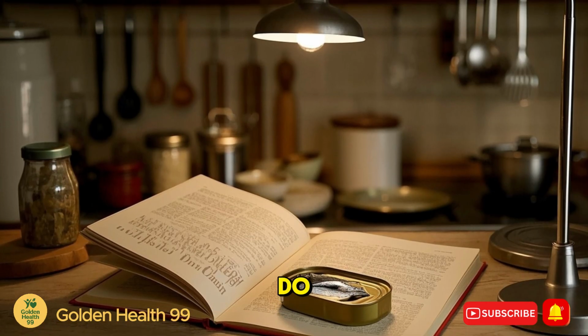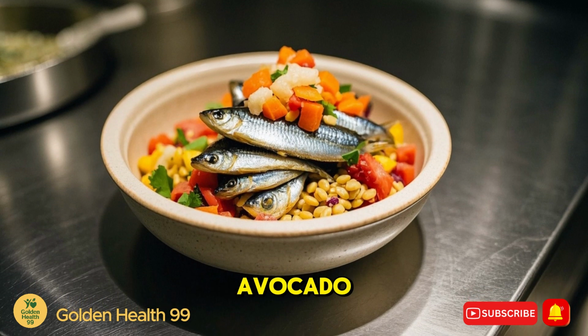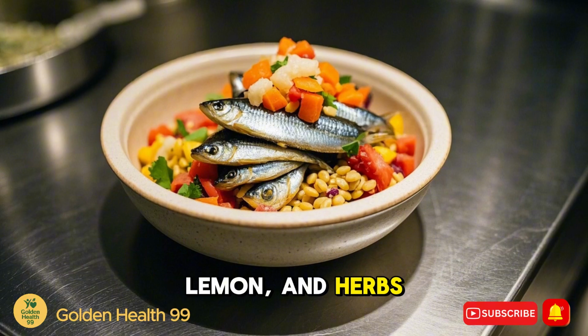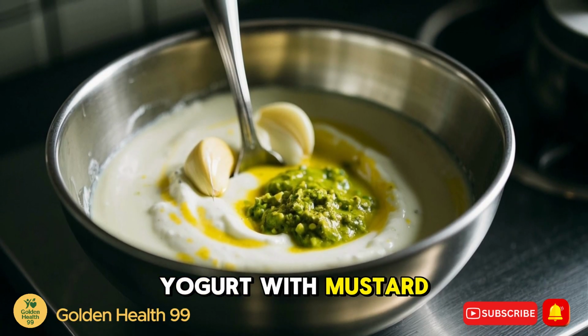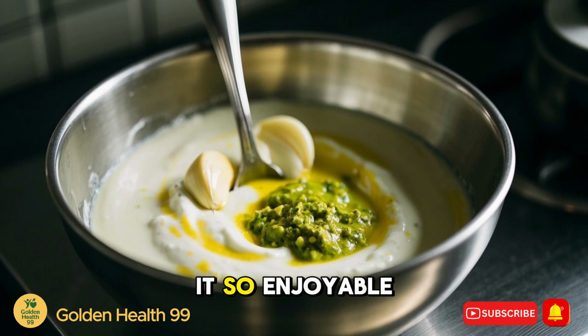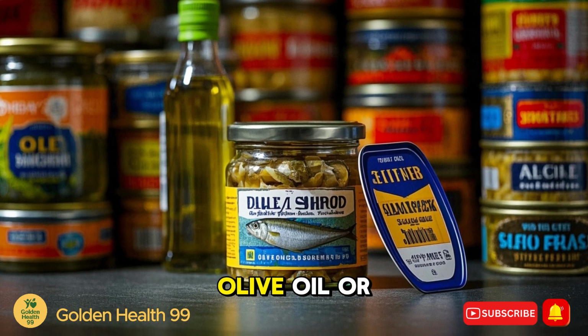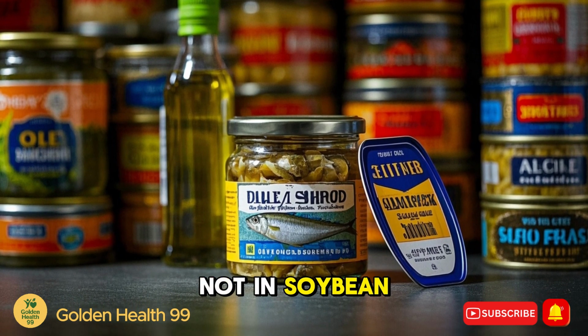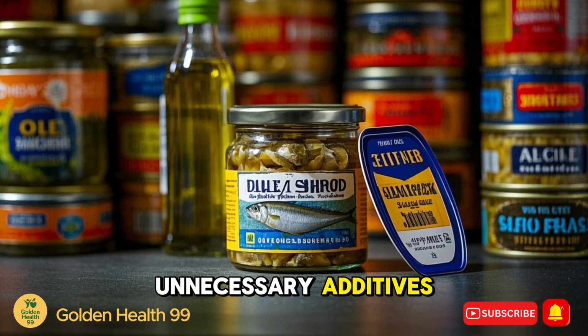Here's what I do. I mash them up and mix into grain bowls or salads with avocado, lemon, and herbs. For a creamy dressing, I combine a spoonful of Greek yogurt with mustard and garlic. It balances the flavor and makes it so enjoyable. Just make sure to choose wild-caught sardines packed in olive oil or water, not in soybean oil or tomato sauce, which may contain unnecessary additives.